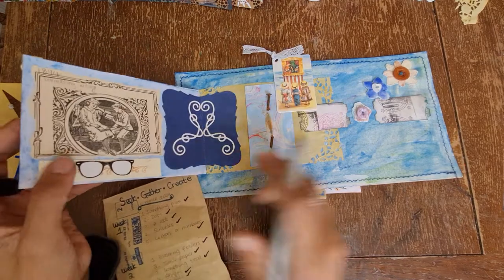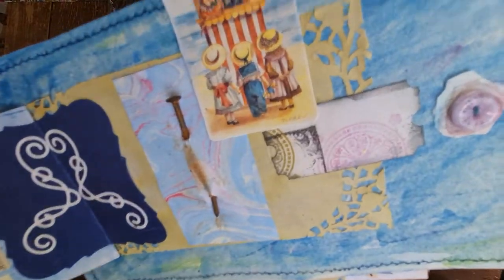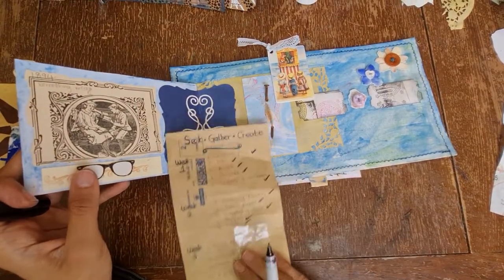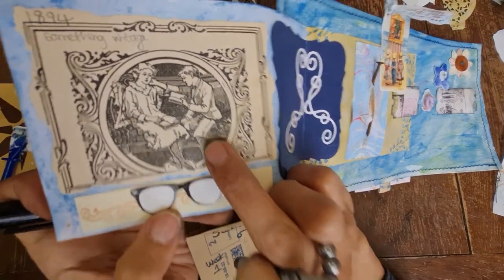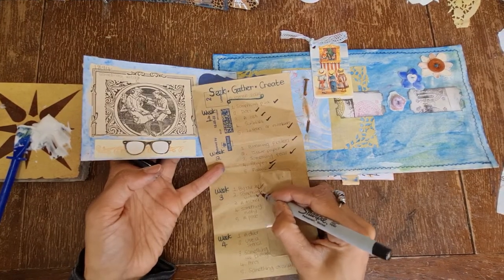But we've also got these little three children, also by the seaside, watching this Punch and Judy show. And then something vintage, we've got this book page from 1894. So that's an original book page, and then we could definitely tick that off.